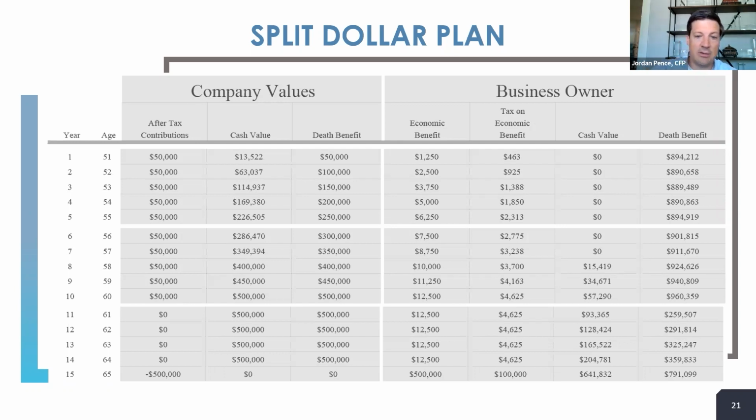Me, on the other hand, I have the economic benefit tax. Again, this is assuming 2.5%, and I have the tax for that, which is the next column. And then right here, under cash value, you can see the amount that I own is $57,290.